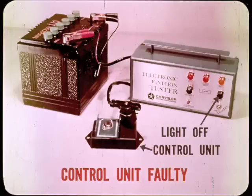To bench test the control unit, simply plug the 5-pin female tester lead into the control unit. If the light does not come on, the control unit is faulty and should be replaced. And that completes the testing procedures using tool C4166.